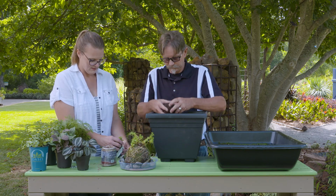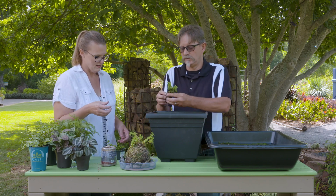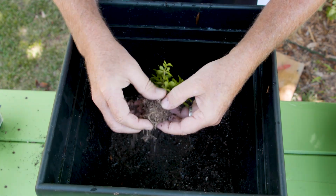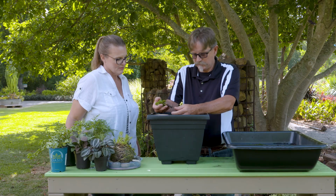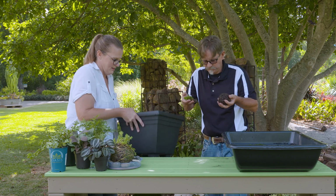So we're going to pull one out. We're going to knock off all the soil media that's on here. We've now finished the root washing portion. So now we're going to take our soil ball and our plant.